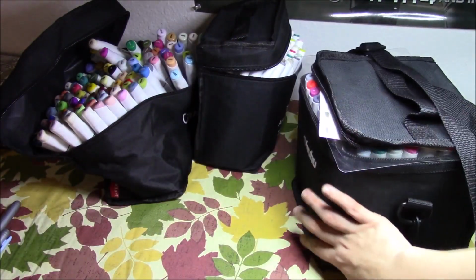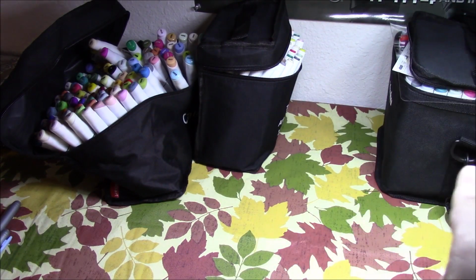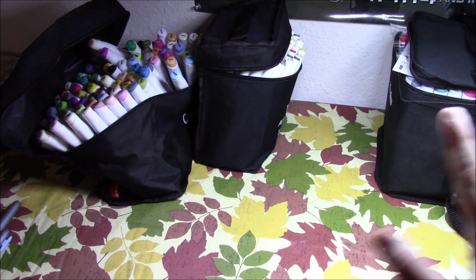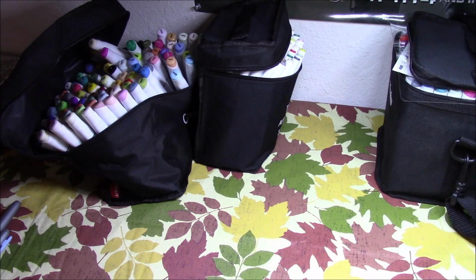But I will say that that is an older set of the markers. And I know some people are saying that the newer Ohuhu markers are starting to yellow. So we'll have to see if that was a bad batch of ink or if they've changed the ink and now they're all going to yellow. We've got to find out before I buy a second set when those go out.